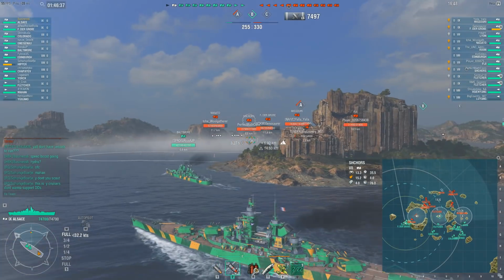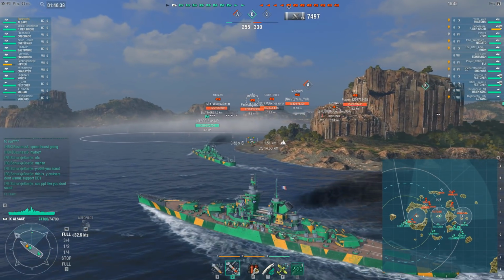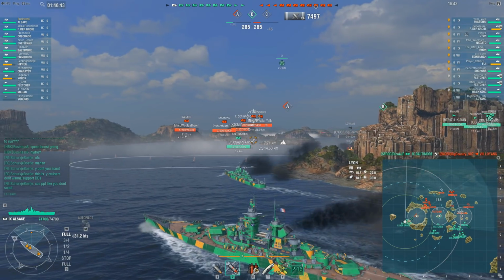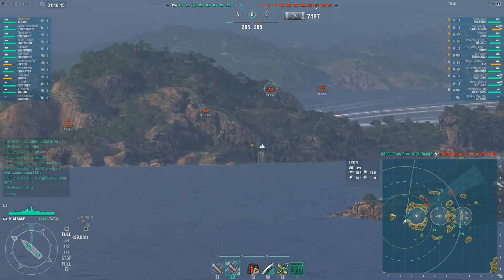The horn. Praise the horn, everybody. After we take out this Lo Yang here, we'll be pushing into A and capping that. So, nice job. Good job, Baltimore.